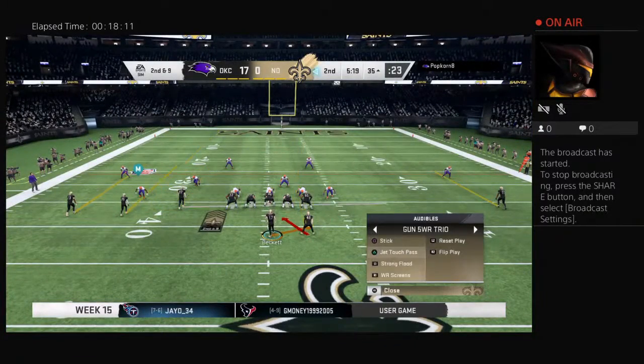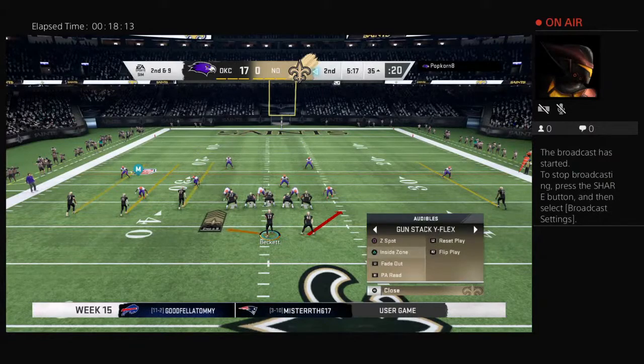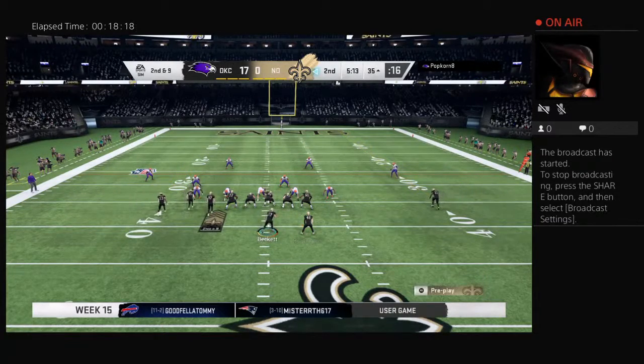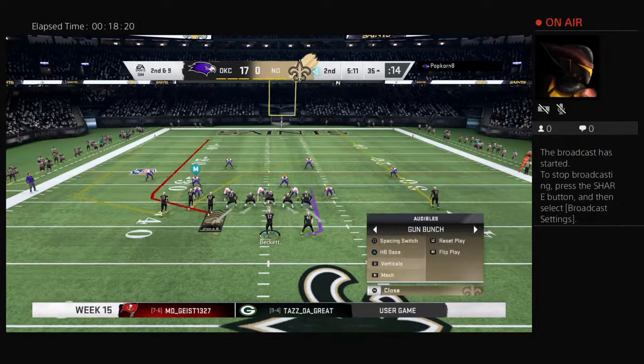We got to get the ball. See, get the ball right here. Let's go. Check 99. Check. Pilot, 64, weak. Deuce. Watch twist. Watch twist. Jim.